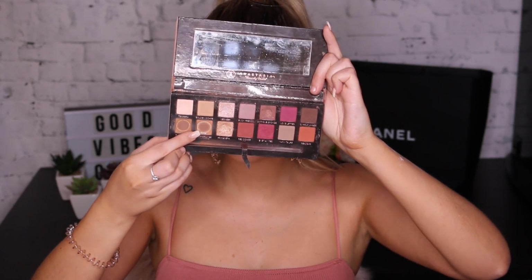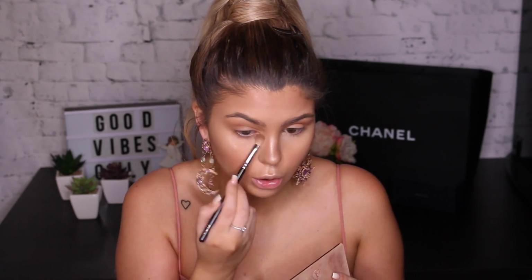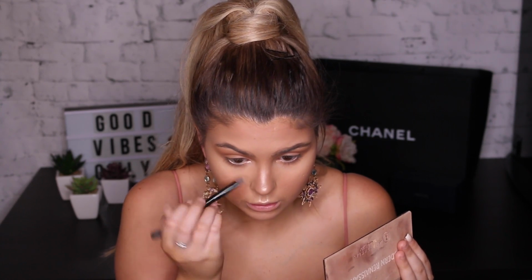So then I'm taking Raw Sienna and Burnt Orange, and I'm placing that in my crease and on my lower lash line. And then I go in with Real Gar and just place that in my crease. I am then taking Vermeer from the same palette and placing that on my inner corners and my brow bone.